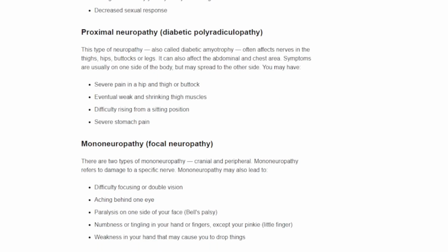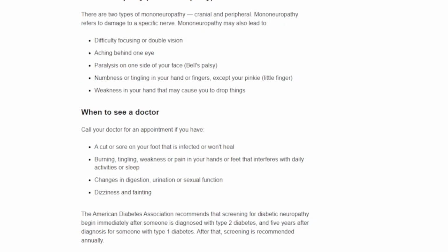Let's see, the weak and shrinking thigh muscles, that's just because he's fat and lazy and doesn't move. Difficulty rising from a sitting position, same. Difficulty focusing or double vision, aching behind one eye, my eyes are burning, my right eye is burning. Paralysis on one side of your face, again I'll find that picture. Numbness or tingling in your hand or fingers, which we just saw him posting about.